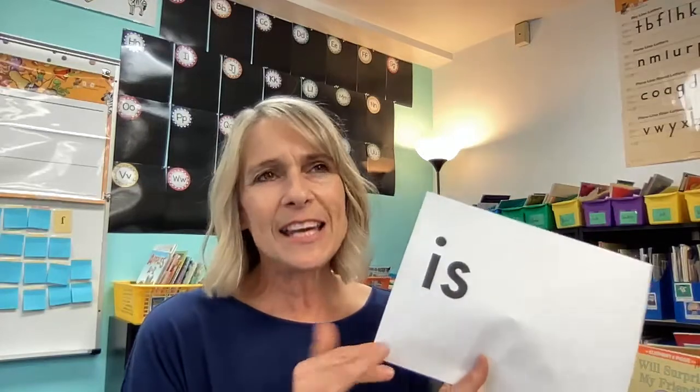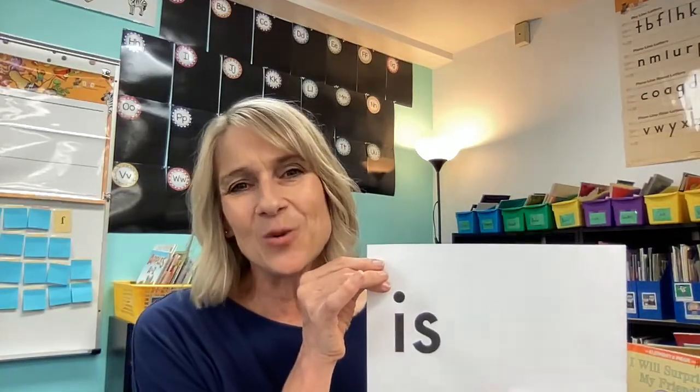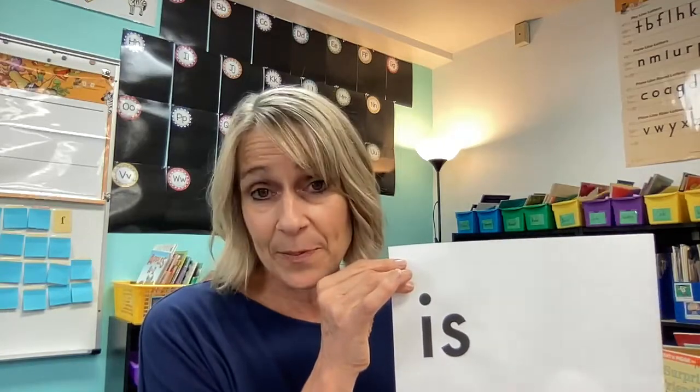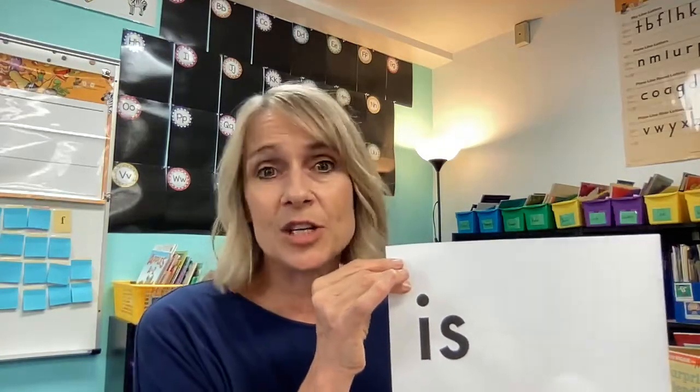So here is the word is. On this word, in kindergarten, we of course will be working on short vowel sounds. So that I makes the sound I, and at some point, your child will be taught that this year. So that part, a child can decode. But you get to that S, and that part's kind of tricky. So that's the tricky part, or the part that we need to just know by heart.